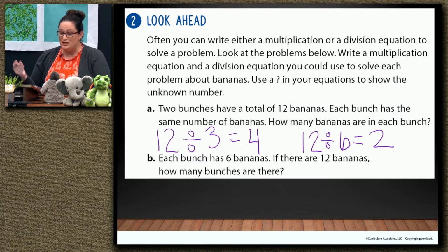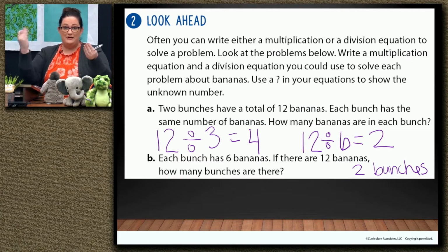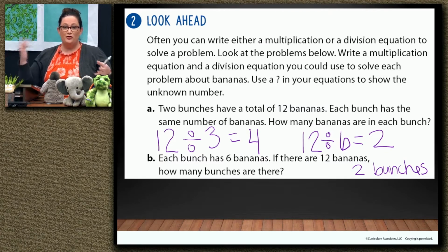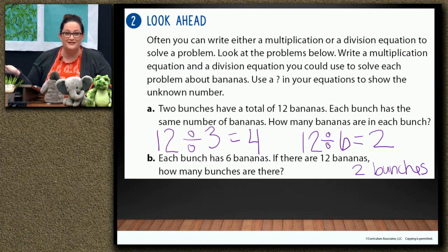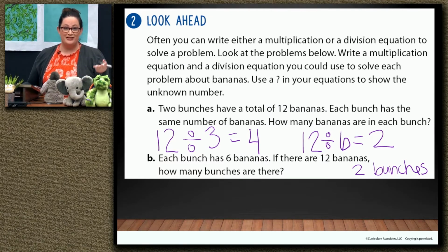Down below it says each bunch has 6 bananas. If there are 12 bananas, how many bunches are there? We just figured that out. How many are there? 2 bunches. And we were using groups and how many in each group and the total of 12 to help us figure out the division. So if you know your multiplication, guess what, friends? You know your division. Just like when you know your addition, you also know your subtraction. It's the same idea, the same concept.